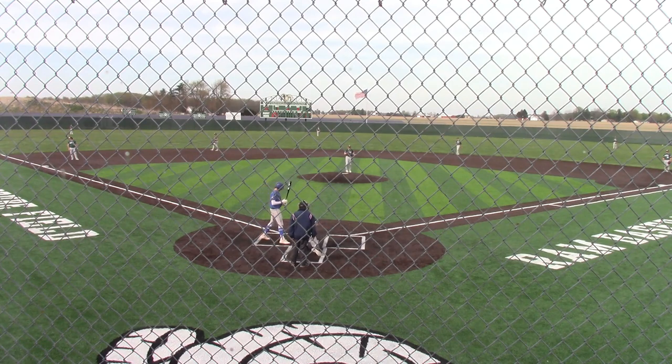2 years ago, game was here. I think Antwerp was number one in the state, I believe. 1-2 pitch outside, ball two. Jaden Bergman hit a liner in the left center gap to win the game in the bottom of the seventh inning for the Rams. That was one of the better games in the area that season.